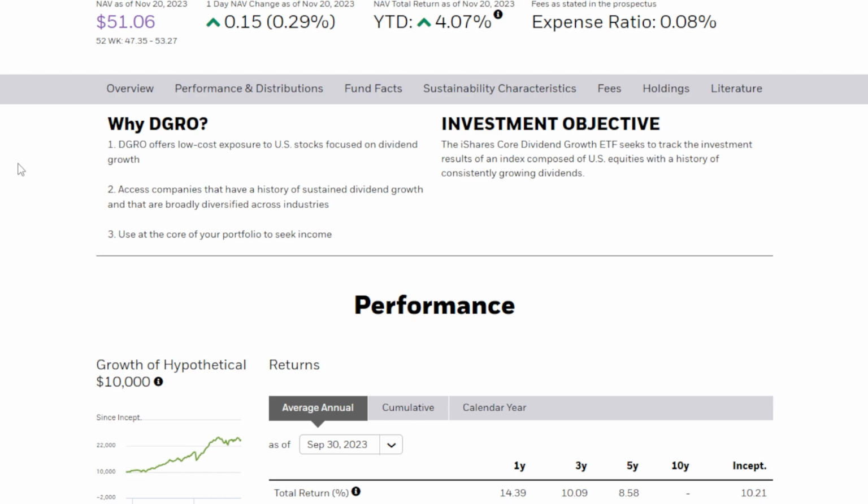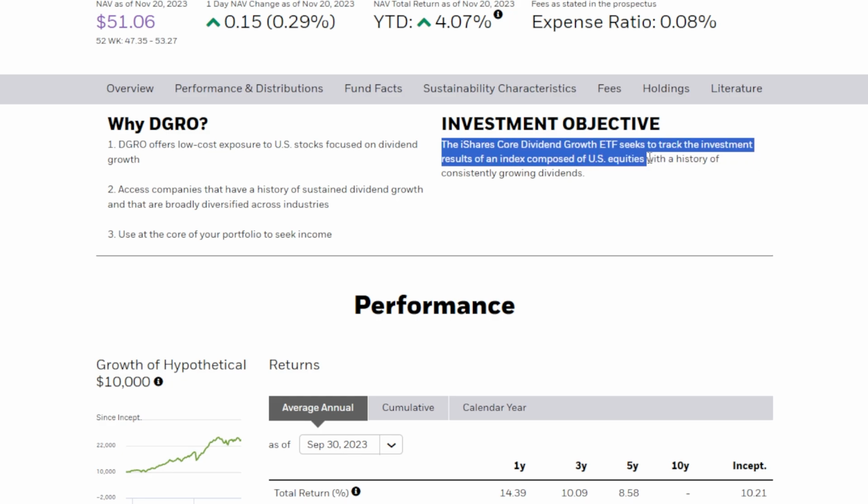It then says number 2, access companies that have a history of sustained dividend growth and that are broadly diversified across industries, and that also sounds super high quality. And then number 3, use it as the core of your portfolio to seek income. The investment objective then says the iShares Core Dividend Growth ETF, or DGRO, seeks to track the investment results of an index composed of U.S. equities with a history of consistently growing dividends.